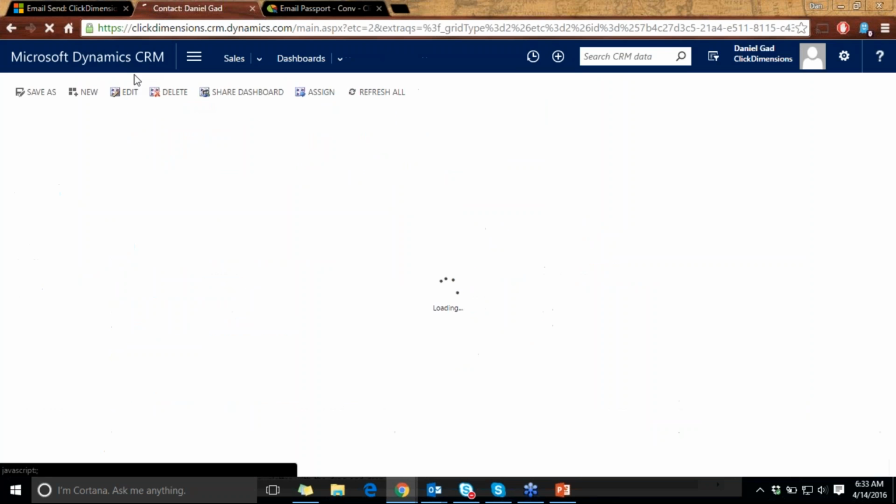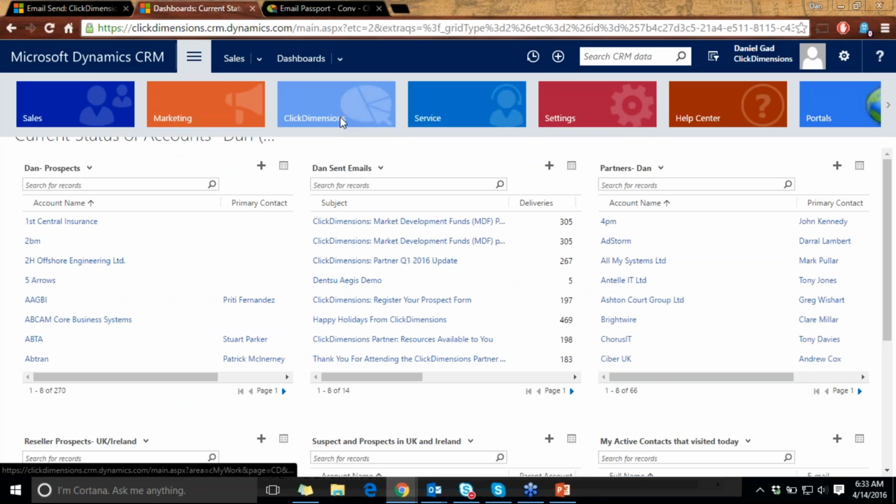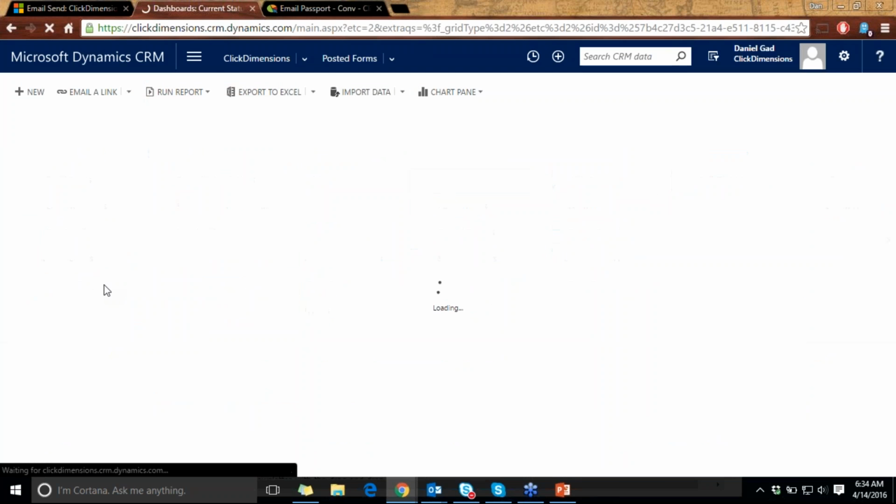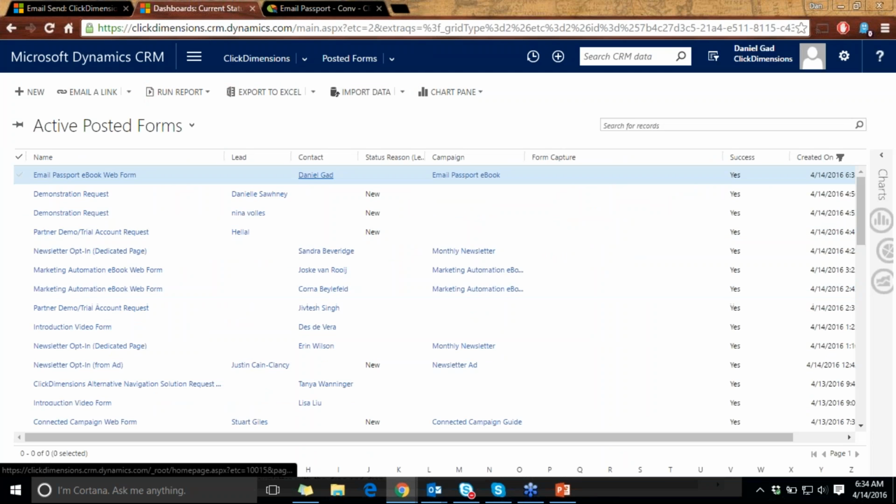So what we're going to do first, we're going to go to posted forms. And the reason being is where all the forms are being submitted at any given point on the website. So we'll go to posted forms here. And you can see I just downloaded that ebook. In real time, it updated my contact record. So what it does is it recognizes your IP address, recognizes your email address. So, okay, Dan's already inside of CRM. Let's just update that contact record.